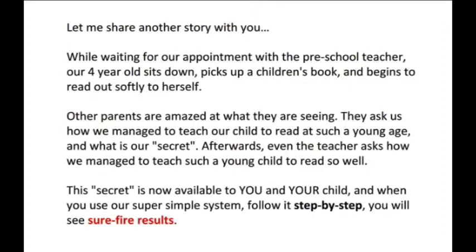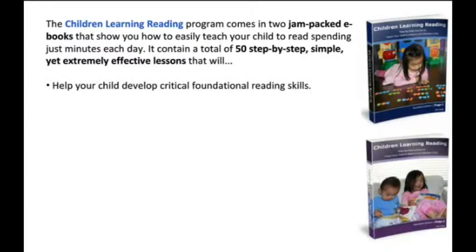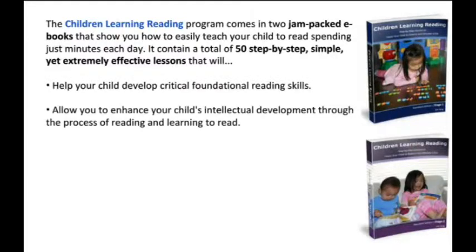This secret is now available to you and your child, and when you use our super simple system, follow it step by step, you will see surefire results. The Children Learning Reading program comes in 2 jam-packed ebooks that show you how to easily teach your child to read, spending just minutes each day. It contains a total of 50 step-by-step, simple yet extremely effective lessons that will help your child develop critical foundational reading skills, and allow you to enhance your child's intellectual development through the process of reading and learning to read.